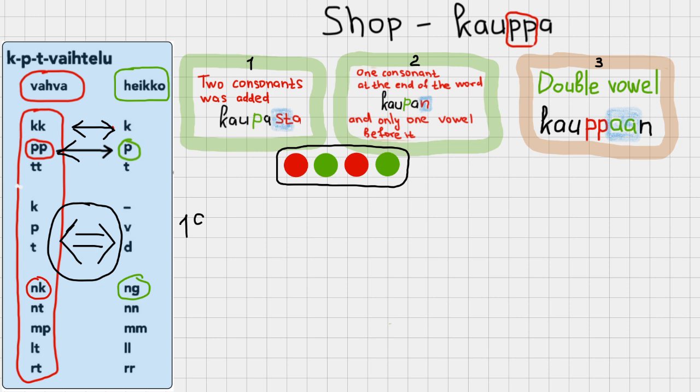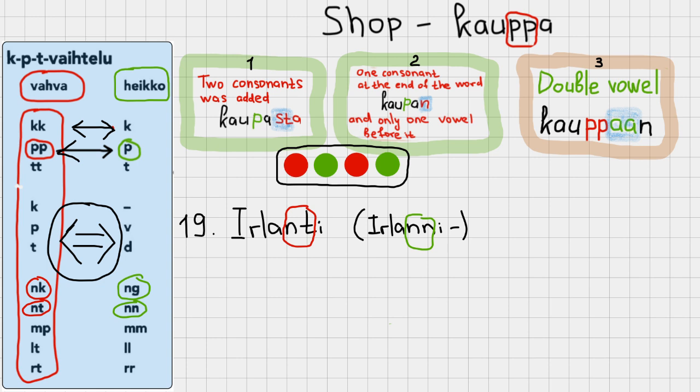Rule number 19, and the next pair: NT, NN, and we will take a word Irlanti, which means Ireland. The base is Irlanni. Ente is strong. And the base, as always, is weak, ready to be connected to strong ending.